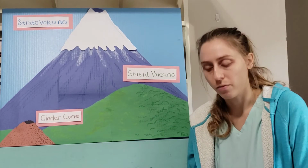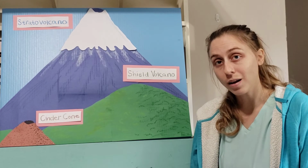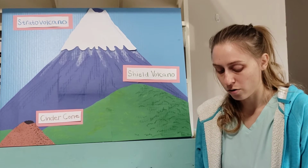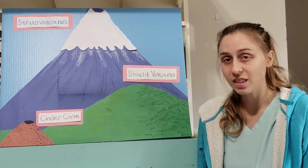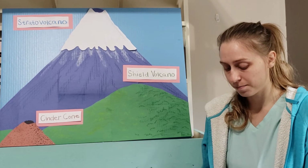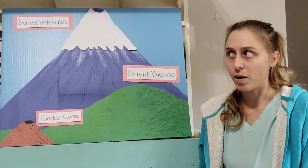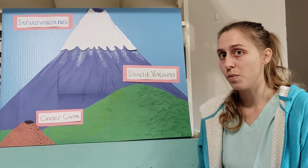Stratovolcanoes are the largest type of volcano. That's not true. Stratovolcanoes are a very large type of volcano. They are the shape of tall mountains, and they're often snow-capped, and they're about 8,000 feet tall on average, although they can be and often are much larger than that. Mount St. Helens in Washington is an example of a stratovolcano, as well as Mount Fuji in Japan, Mount Vesuvius, and Krakatoa, which is in Indonesia.